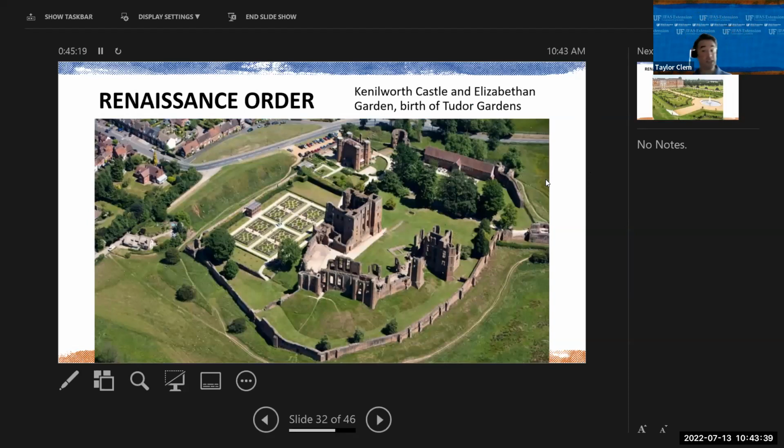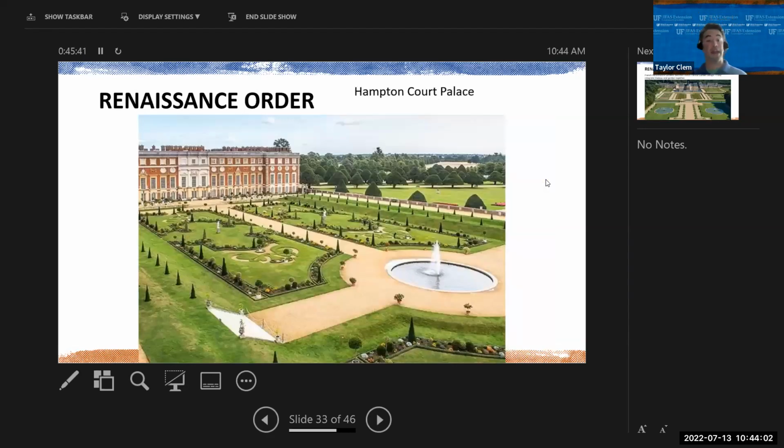But then we also see that happen within England as well. And that became the birth of the Tudor Gardens, because you had these spaces where you're overlapping essentially these old medieval castles, but you're bringing in these formal Renaissance gardens associated with them. So this is Kenilworth Castle. So we're seeing this influence grow. This is Hampton Court. This is in London. Strong symmetries, we can see use of water, very highly ornamental.